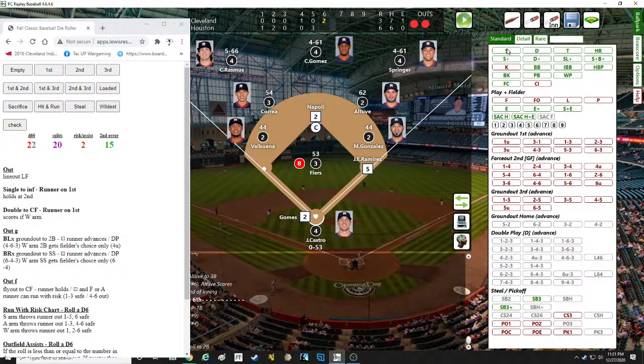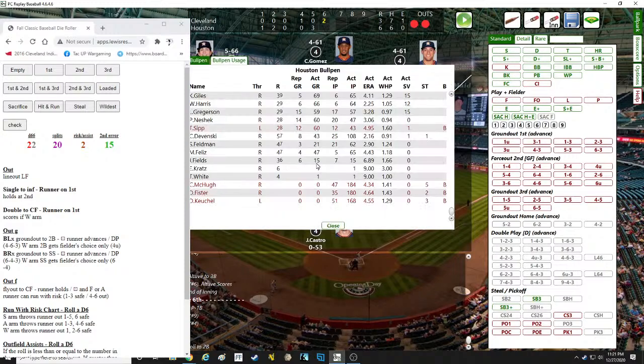And it looks like they're going to bring in... Who are they going to bring in? That is a great question. They're going to bring in Scott Feldman.